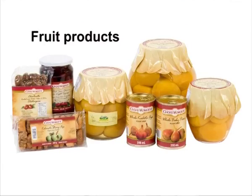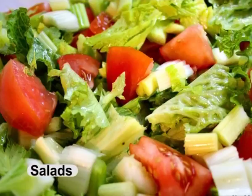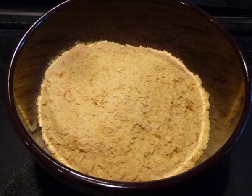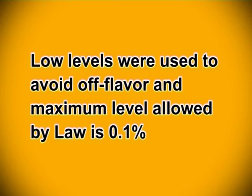Sodium benzoate is used in fruit products, beverages, dressings, salads, pastry fillings, icings and olives. It works against yeasts, molds and some bacteria. Low levels are used to avoid off flavor, and the maximum level allowed by law is 0.1%.